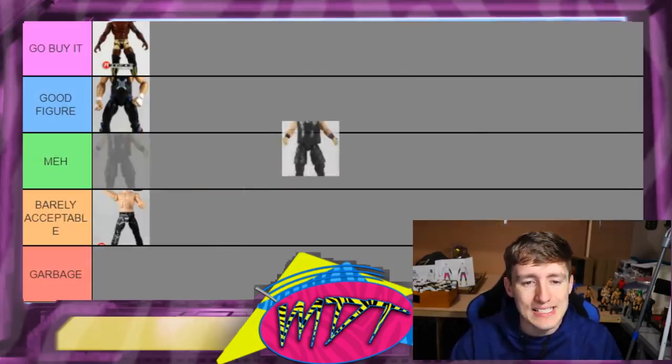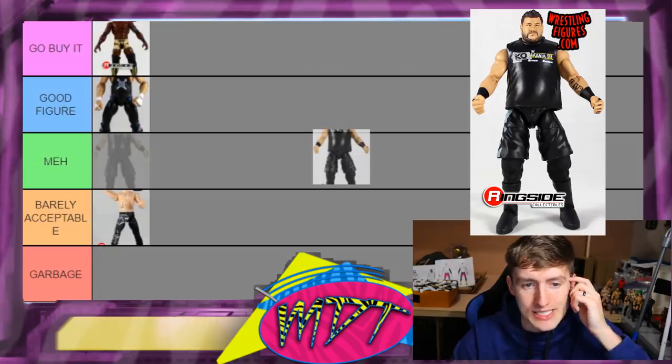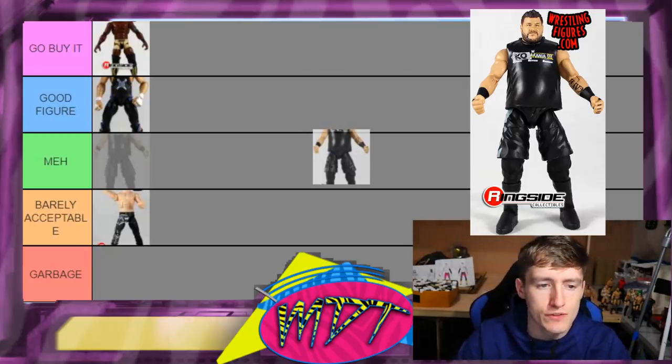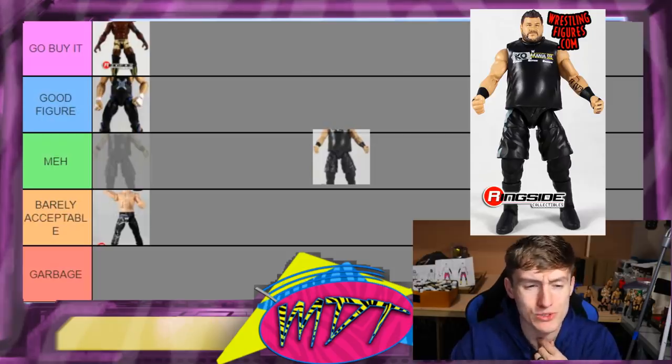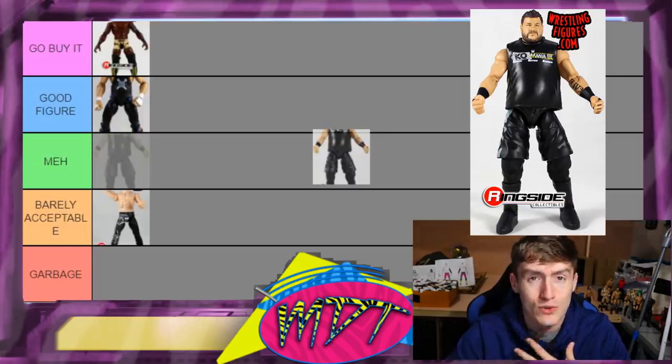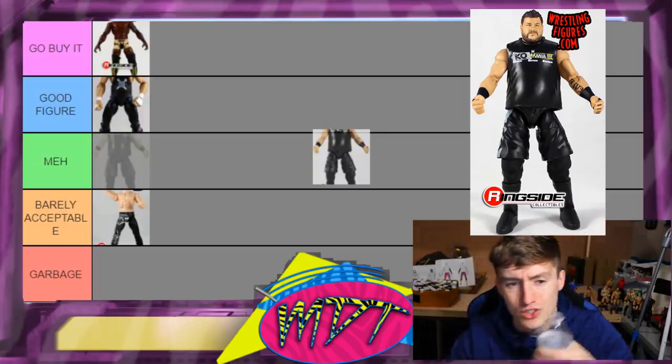Next up is Elite 66 Kevin Owens. Elite 66 Kevin Owens, I don't know, man. This one's difficult for me. I apologize for my voice, dude. Jeez, you can hear that rasp in there. It's like, Christ, maybe if I do something else, it'll fix it. It actually sounds a lot better when I do a change in voice. My regular voice sounds effed. Let's get a little water.